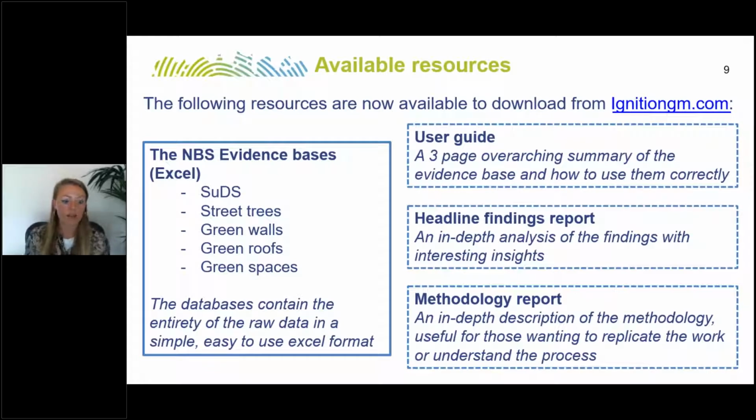What we've got available now, as of yesterday, on the ignitiongm.com website, which is at the moment GMCA's main page for the Ignition project, is all there to download. We have the actual databases themselves. There are 5 of them, one for each of the NBS. That is all of the data we've got, and you can really get down into the detail of that. Sitting alongside that, to support and facilitate the use of them, we have the user guide, which is a 3-page overarching summary. It will basically be a condensed version of what we talk about today.